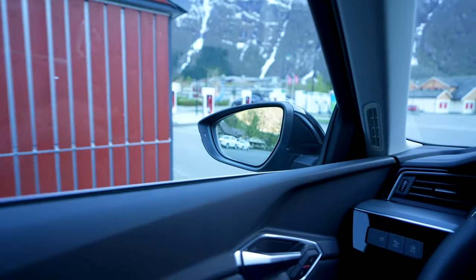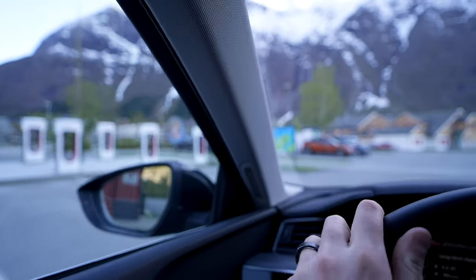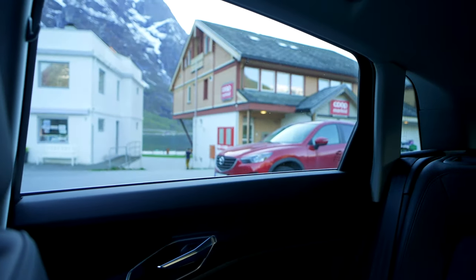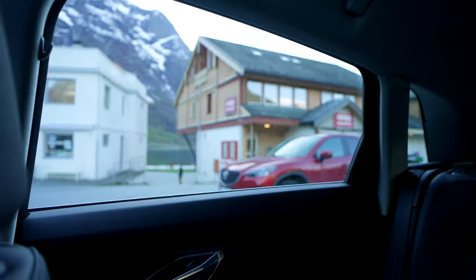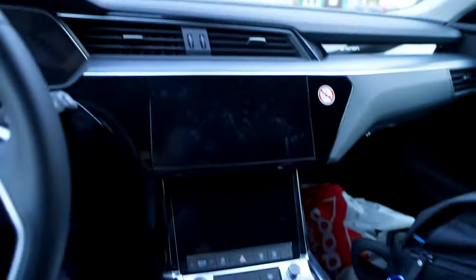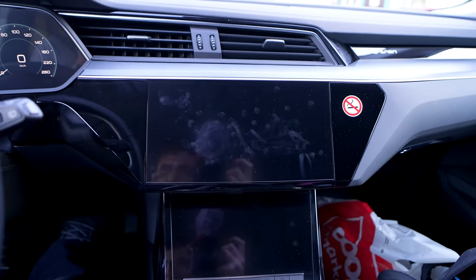And here we have another supercharger and BKK Evony DC fast charger. This is in Eidfjord. Decided to get some snacks at this co-op market. And then I'm going to continue on to Dale. And then maybe Bergen. We'll see.